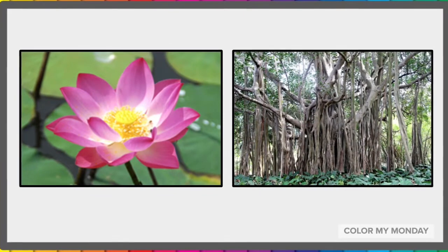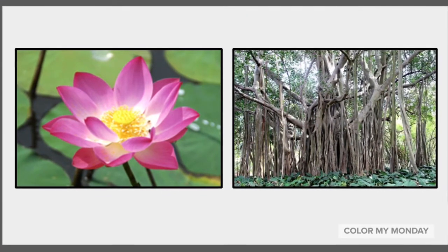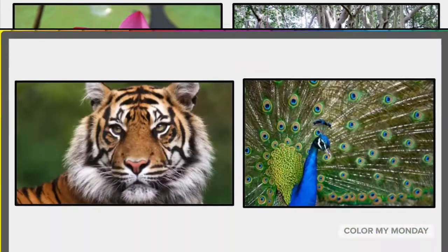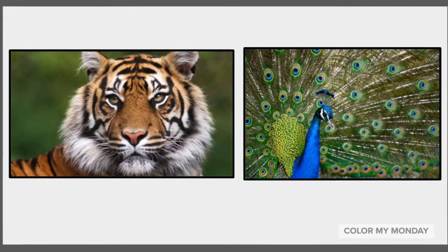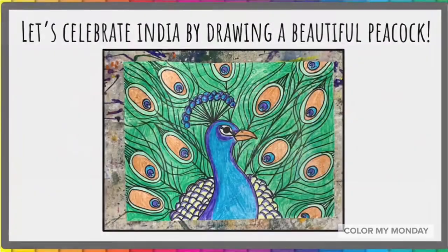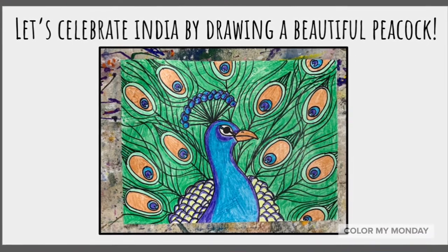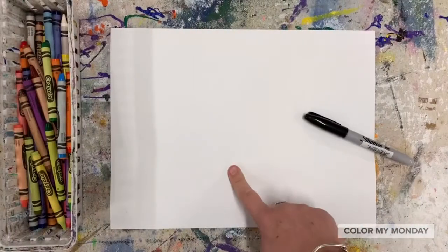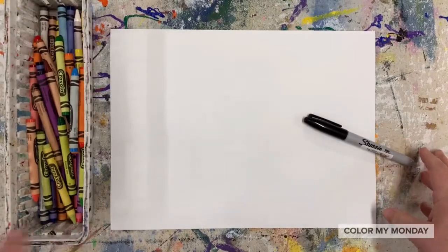National symbols in India include the lotus as the national flower and the fig tree as the national tree. The tiger is the national animal and the peacock is the national bird. To celebrate India, we're going to draw a beautiful peacock. Grab your paper, something to draw with, and something to add color.